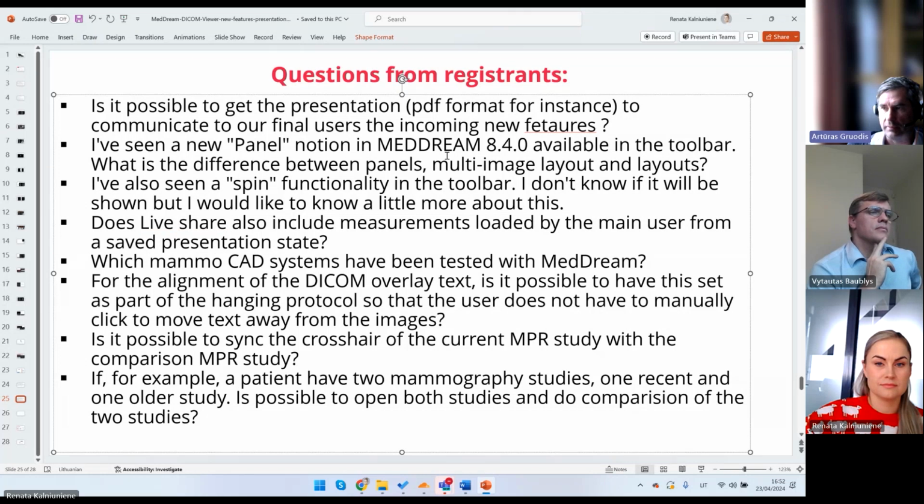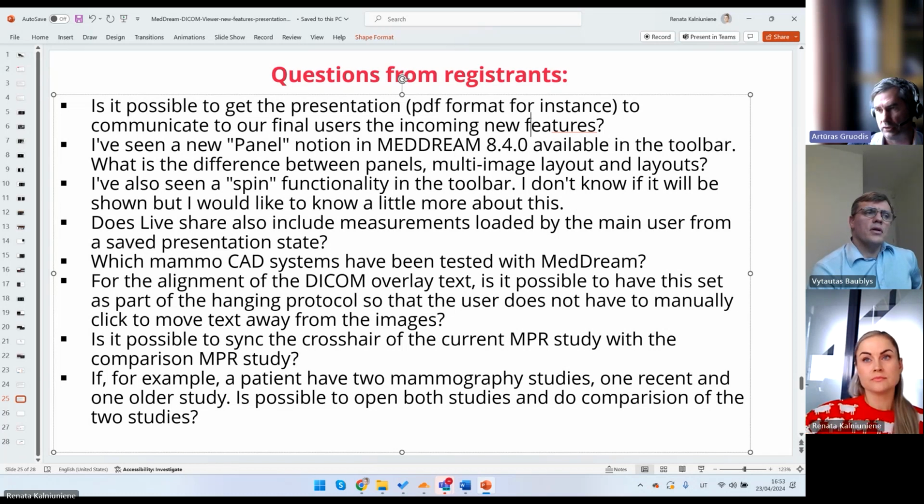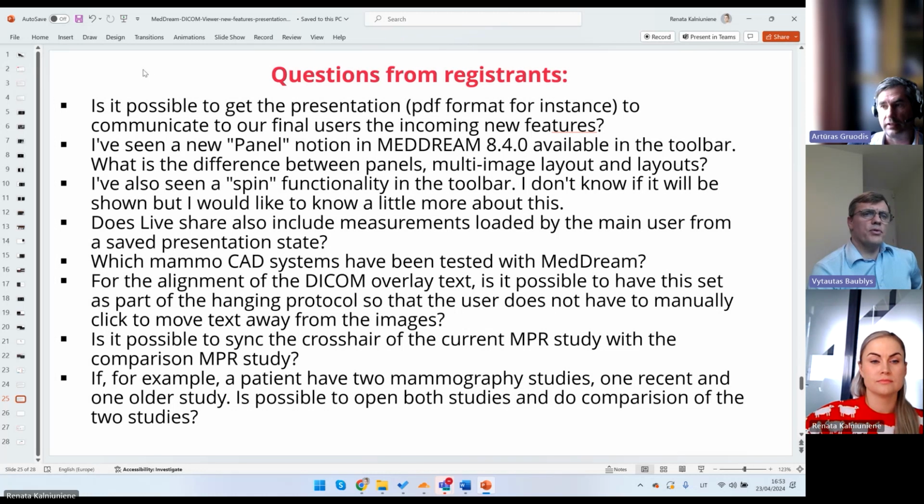And with multi-image, we have some limitation of functionality. For example, in multi-image layout, MPR view is not working. So this is the main limitation we have at the moment with multi-image. But now in panels, there is no such limitation anymore. So in the panels, you can use the MPR view. You can have panels, you can have layouts, and in a layout you can have multiple MPR views.